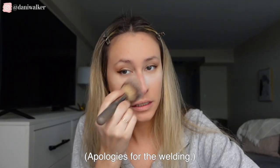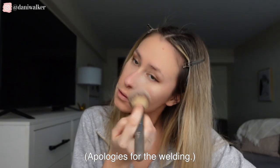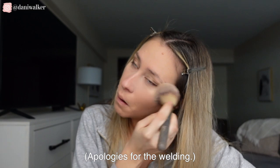Now, very simple. We're just gonna take the powder, blend it all. Brush it away. You really gotta make sure this is brushed off, guys. You really do. Because if you don't, you're gonna get some white flash back if you're around a flash. Now, as you can see, this lightened things up a little bit, so we're gonna warm it back up again.